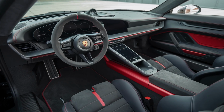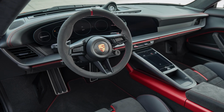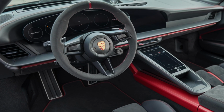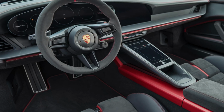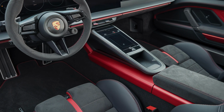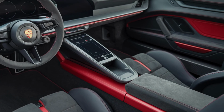Open the door, and the Dakar's cabin strikes a balance between rugged adventure and Porsche refinement. The standard fitment includes Racetex sport bucket seats, offering both grip and durability. The steering wheel and gear selector are also covered in Racetex, perfect for sweaty palms or dusty gloves.